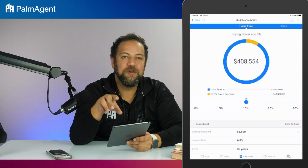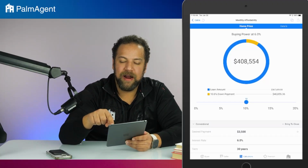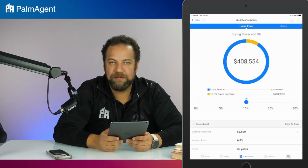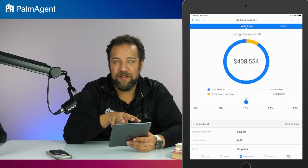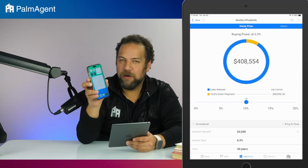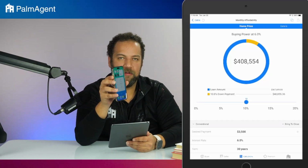For those of you who use this software on your laptop or desktop, in the top right corner you'll see a little phone rotating icon. That's what you'll want to look for on a laptop or desktop. In fact, the reason it's that phone rotating icon is because on your phone, you can shake it or rotate it to the left or right and rotate it back.